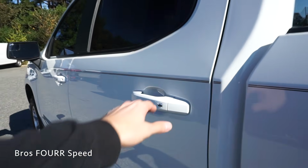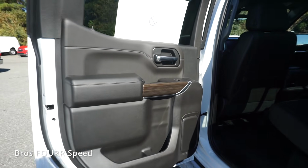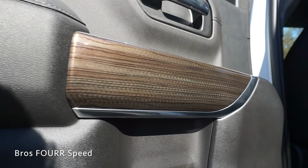And now to take a look at the rear seat space, we'll go ahead and open up the door. The door panel is finished off in a similar design to it. This car does feature the Bose audio system. We have the same really cool design wood trim look to it.